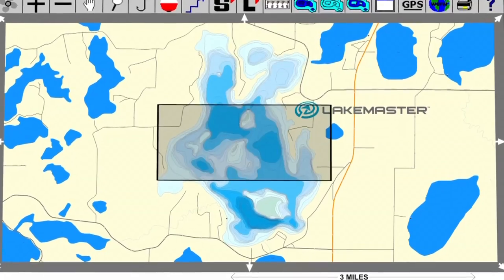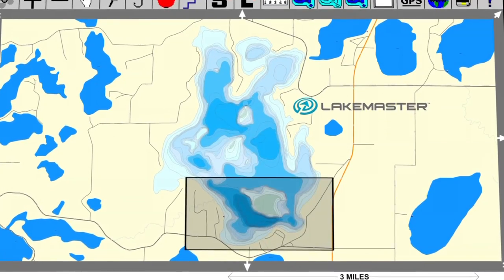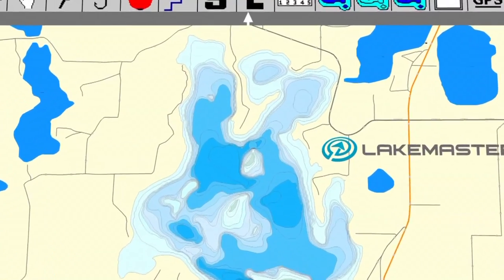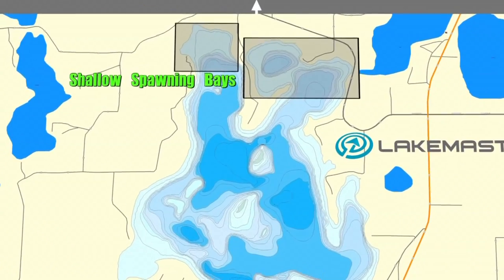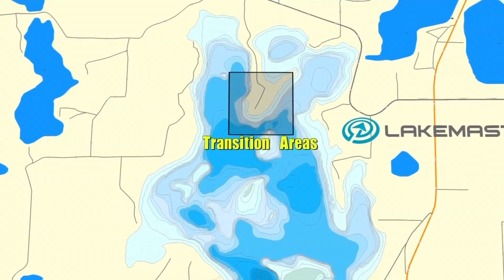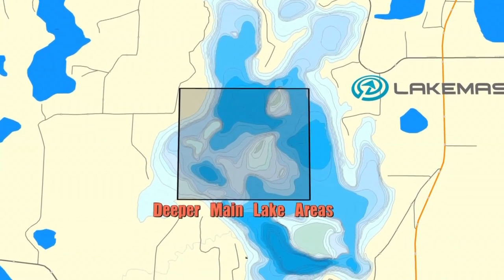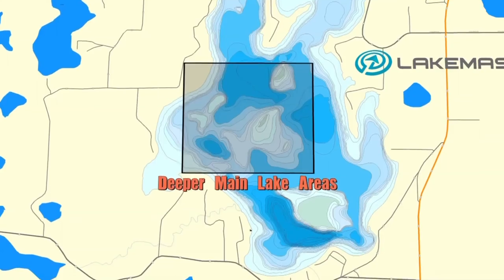To begin, we usually divide lakes into sections, some of which are similar and some not. For example, the accompanying lake has shallow spawning bays, transition areas where fish stage before and after spawning, and deeper main lake areas where bass may live in summer, fall, and winter.